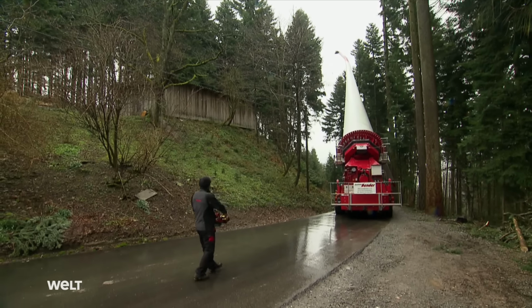They cannot be moved quickly. The transport operation, requiring numerous maneuvers, takes 4 full days to cover the 250-meter route. The two giants then stand just 1.5 meters from one another in the floating dock.